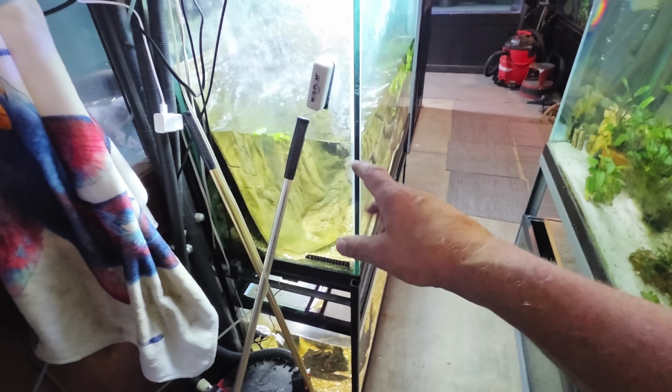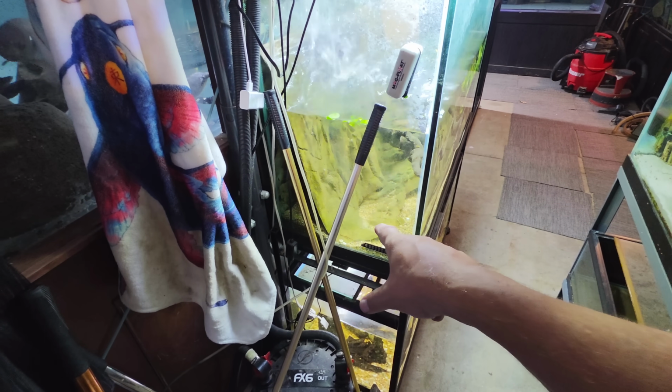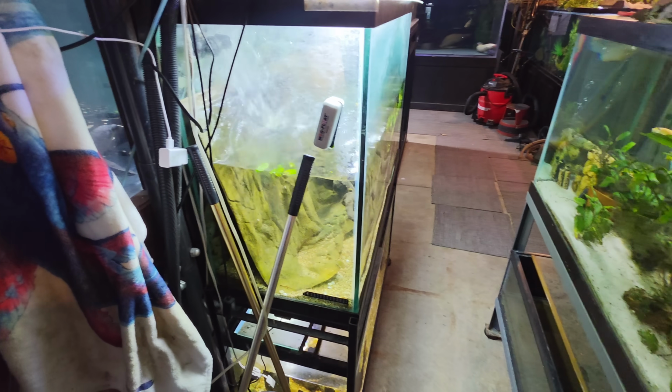Now this tank here, I started taking it apart, but then the people showed up, so I got to finish this. I'm taking that background out, and you know, filling it back up and getting it clean and all that for the fire eels.